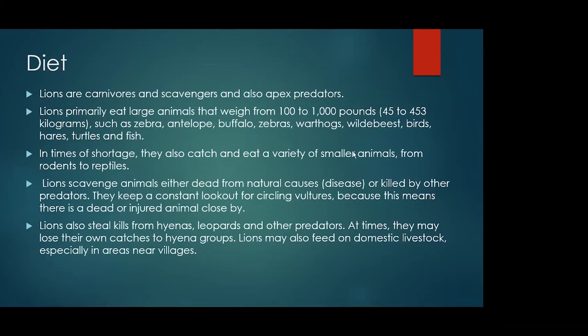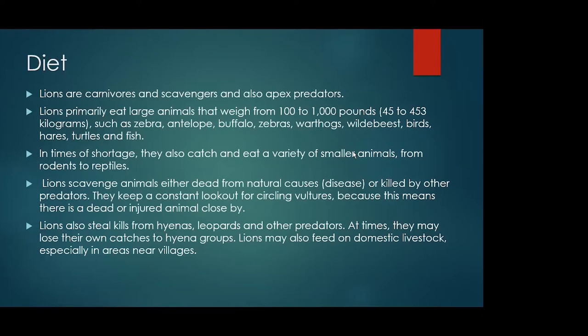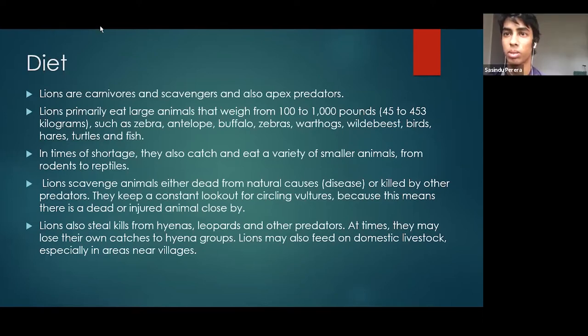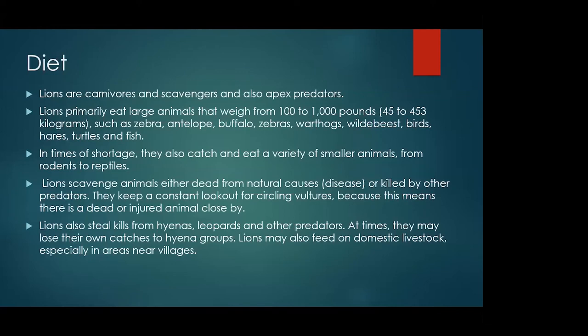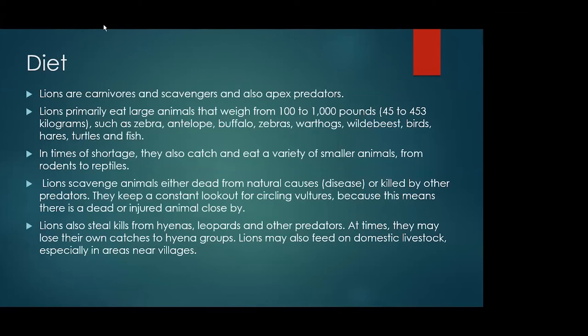Aya? Yeah? Do lions eat their own species? No, Maldi, lions are not considered to be cannibals. They only attack other lions, but they don't eat them. But Aya, don't they eat their young? Like they don't eat the cubs? They don't eat them, Maldi. They might kill them, but they won't eat them. Thank you.